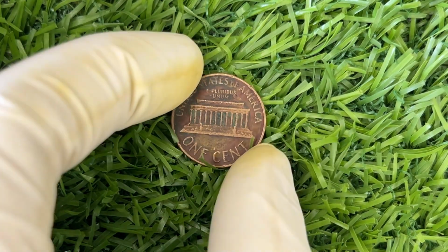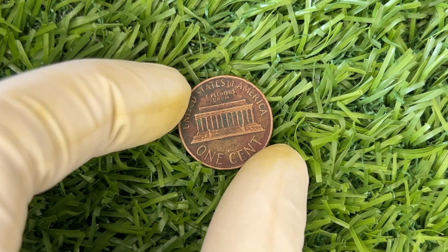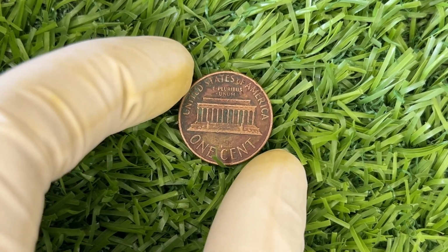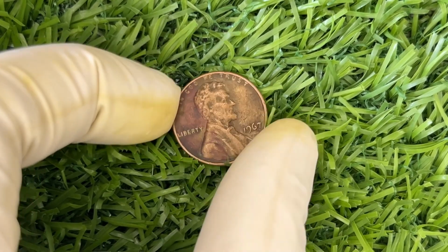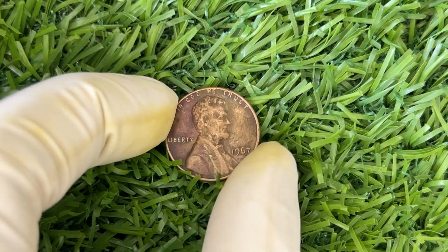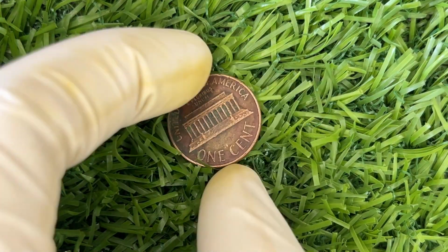Let's set the stage. The year was 1967. The U.S. Mint had just gone through a tumultuous period, removing mint marks from coins between 1965 and 1967 to discourage coin hoarding during a nationwide coin shortage. That decision unknowingly set the stage for one of the most valuable coins in American history.